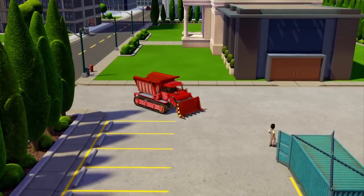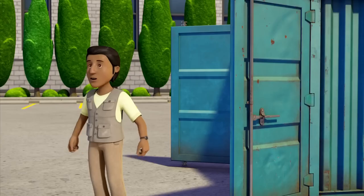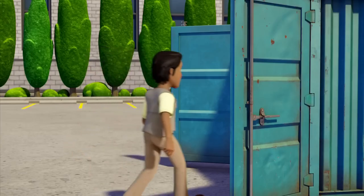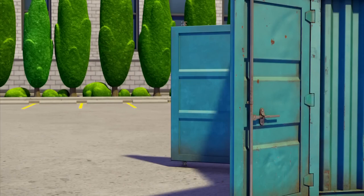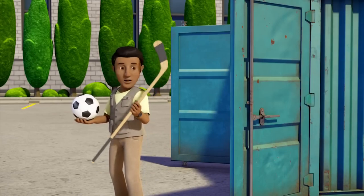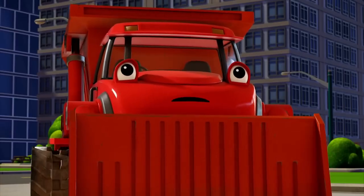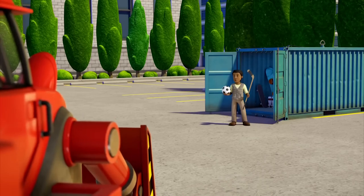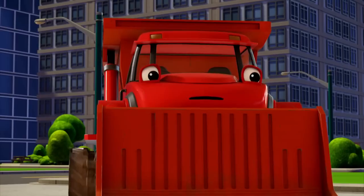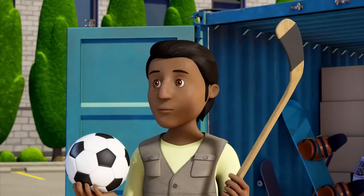Hi, Anish. I'm looking for Dash Lightning's movie props. Are they in that container by any chance? I'm afraid not, Muck. I was expecting a delivery of ancient Egyptian statues, but this seems to be full of sporty stuff like soccer balls and hockey sticks. Oh, I must find Tutankhamun. Did he say where he was going next? No, he didn't. Sorry, Muck. Okay. See ya. Bye, Muck.